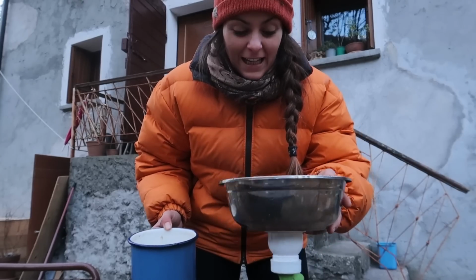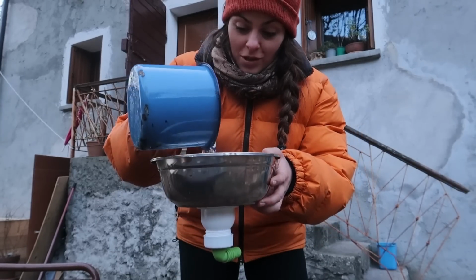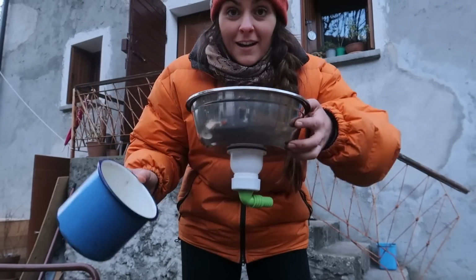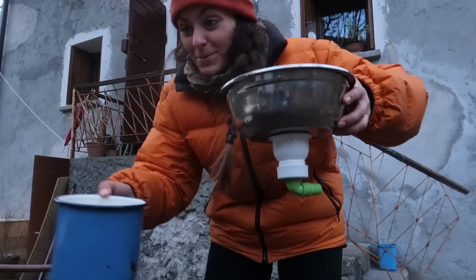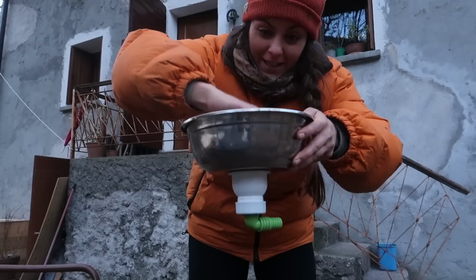Let's see if it works. Now the cap is on, so no water should come out. There's no leaks. Seems to be doing good. Now let's open it.